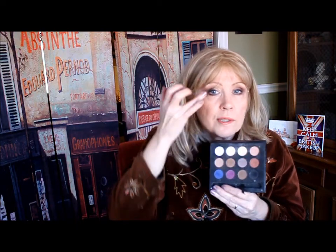3 beautiful lid shades. This one is a nice transition color. You can wear up in here between the highlight and the crease color. You can wear that as kind of a transition up color. You've got a nice bright blue, a nice bright purple if you want to have a little bit of color mix up. And again, you can blend everything with the black to make it slightly different.